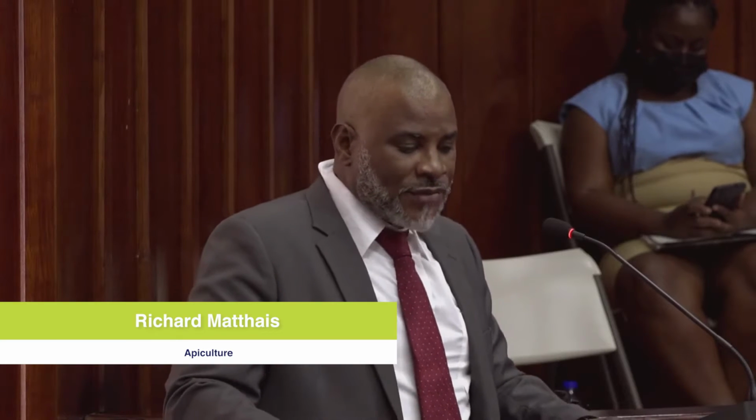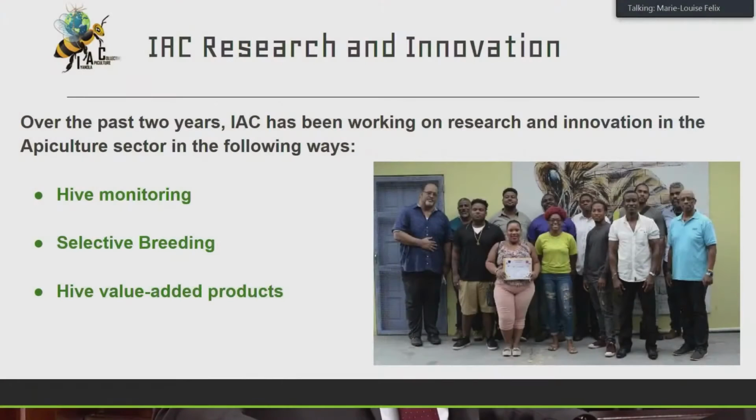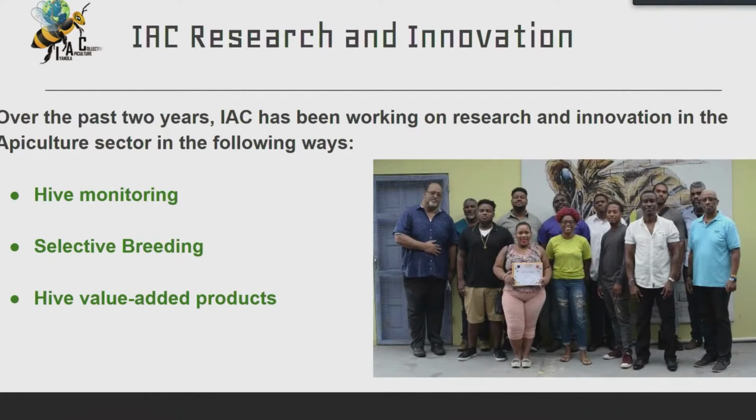Our organization has been focused on research and innovation as best we can as regards to apiculture. Over the last 18 months, we've been running a hive monitoring program where we look at four variables in beehives: the brood temperature, humidity, the weight, and the acoustics that come from the hive, in order to try to establish the optimal conditions for a beehive and to analyze it and cross-reference that data to see if we can find correlations between what's happening in the current climate change environment.